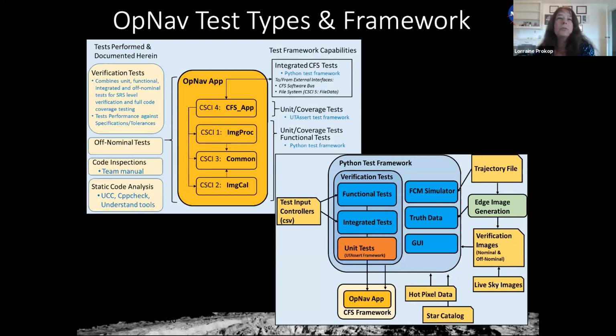There was quite an extensive test campaign done on this software because we had strict requirements for performance, but also a driving need to not have false positives, because it was safety critical. So I'm trying to give you a pictorial representation of the test framework that we had. We did unit tests with UT Assert with full coverage, MC/DC permutation testing, and then we did code inspections. We did static code analysis. You can see the tools listed there.